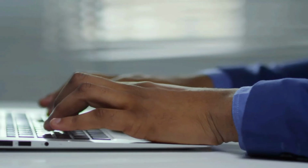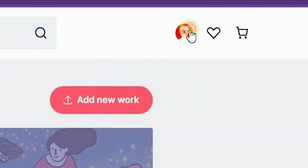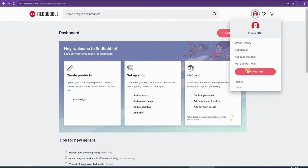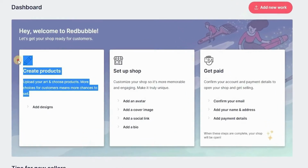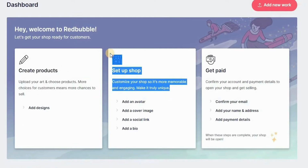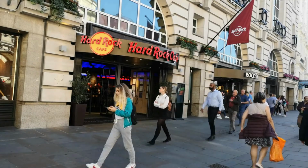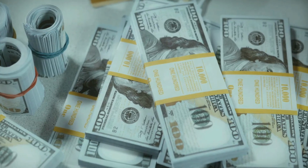So after you've signed up for free on Redbubble, you'll want to click on the button which is your account, and then on this button which says Sell Your Work. Simply clicking on this will take you to your Redbubble dashboard. As a total novice, you can accomplish a few things right now. The first is that you may build a variety of things. You may, for example, submit various designs and photographs. Then, right on Redbubble, you can open a professional store so that people may come to your shop and purchase different things. Step 3 is to get paid and send the funds directly into your bank account.